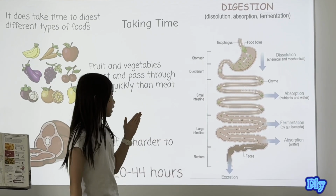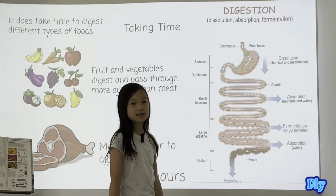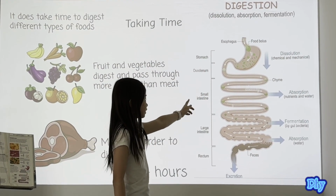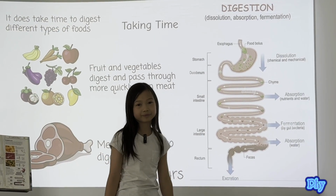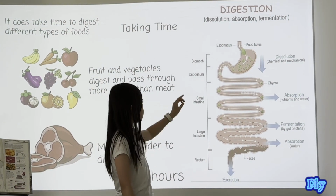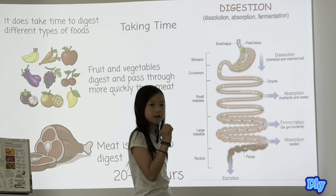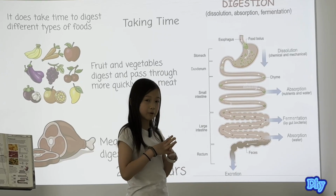Let's look at this diagram on my left. This is the process of digestion, and as I said, the process begins from the stomach, to the small intestine, and to the large intestine. First, once the food enters the stomach, it breaks down into its food molecules. Once it breaks down into little tiny food molecules, you won't have to digest it in a really big blob.